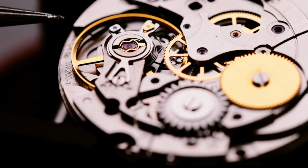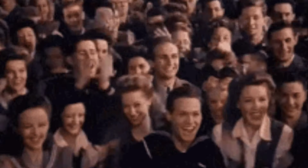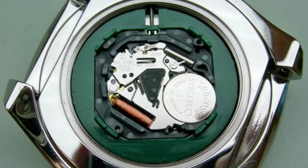Ladies and gentlemen, tonight's main event. In this corner, with a history dating back to the 14th century, with prestige and heritage, I give you the Mechanical Watch Movement. And in this corner, with a history dating back to the late 1960s, the Mechanical Watch Killer. The beginning of the end for the Mechanical Watch. I give you the Quartz Movement.